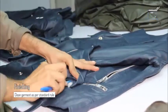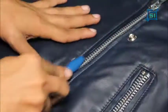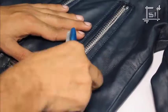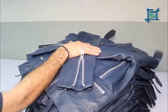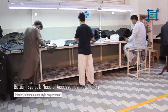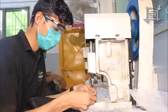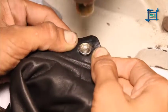Finishing. The garments are cleaned as per the company's standard chart and conditionally on customer's demand. Button, eyelet, and needful accessory installation. The accessories, buttons, and eyelets are installed on the product as per the guideline of the company.